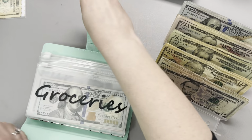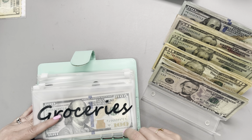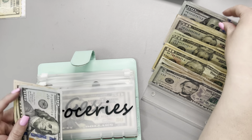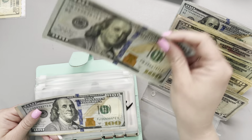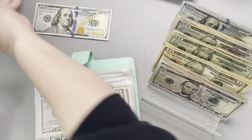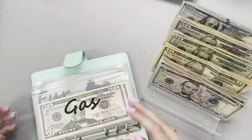Moving back to our variable envelope folder, we are starting a new month. So if we've got any extra in any of these folders, those are going to go into our snowball and then our $1 and $5 savings. Groceries this week is going to get $100. So grocery currently has 100, 200, and 300 with its buffer. I'm going to take 100 out to fill my grocery envelope as I do go grocery shopping on Sundays. That's ready to go for groceries this week.